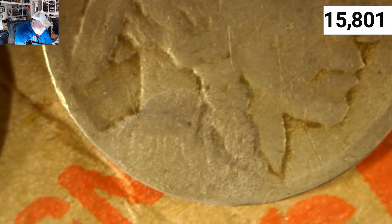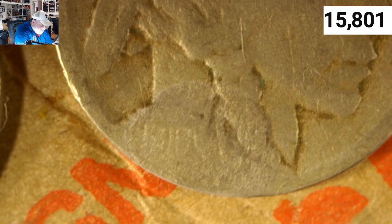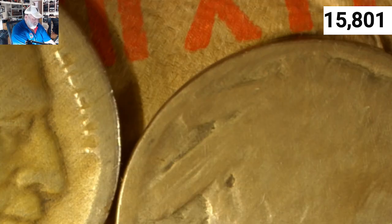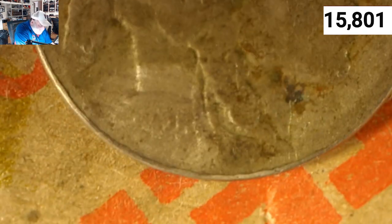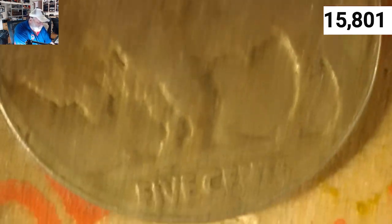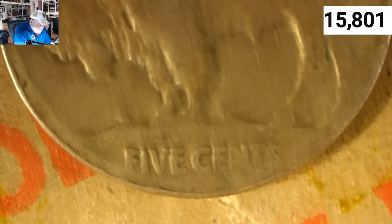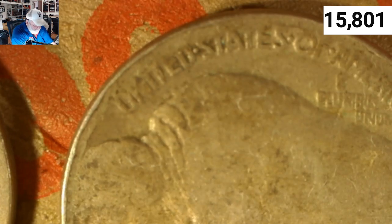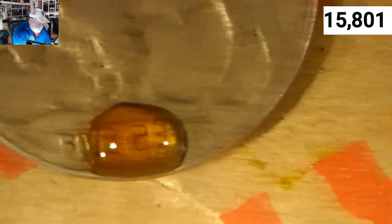Looking a lot like a 1915 now. That's a 1915 or 1916. 1915. This one, I don't know. I don't know about this one. We're doing 6 at a time when they don't pop up. 1925. Well, definitely a 1925. Let's see if it's got a mint mark. Looks like it's got something down there. Let's see if we can clarify that. If that comes out.